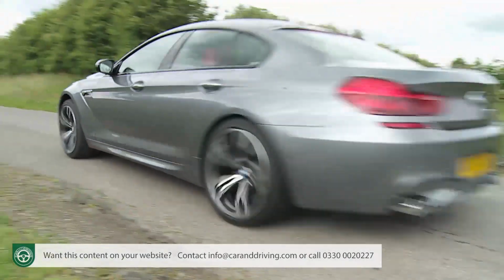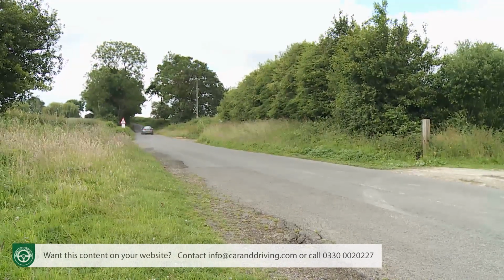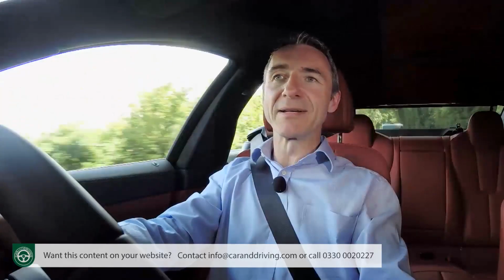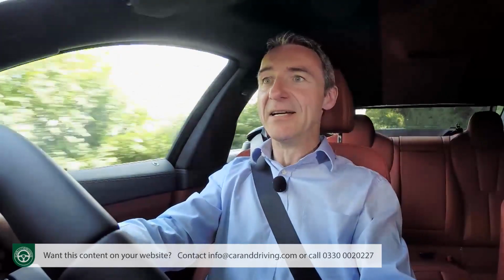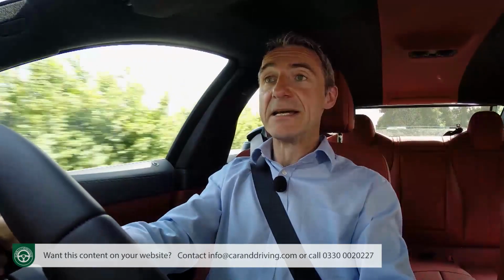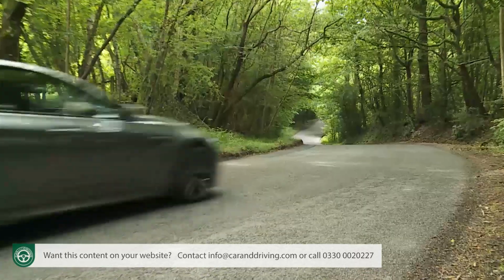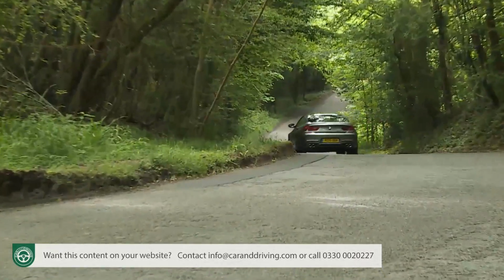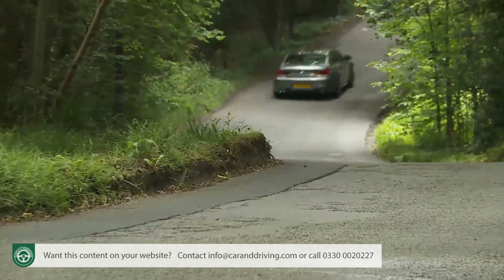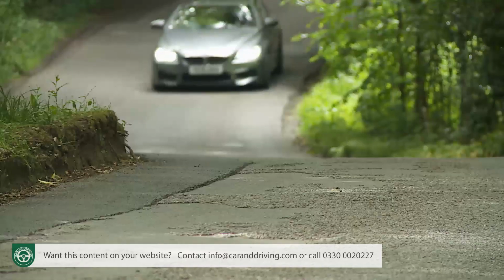So, how does the 6 Series Gran Coupe drive? BMW engineers reckon that the longer wheelbase makes it more stable, but I think you'd really have to be on a test track to really notice any difference between this car and its coupe stablemate. So yes, that car feels exactly like this one. Quite a compliment given that the existing second generation 6 Series 2-door model is pretty good to drive, provided you don't expect it to be an out-and-out sports car.